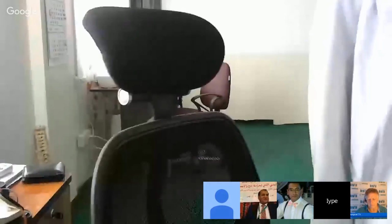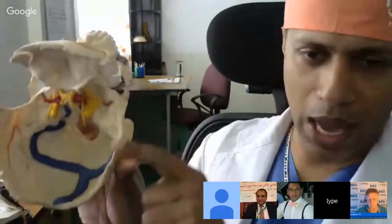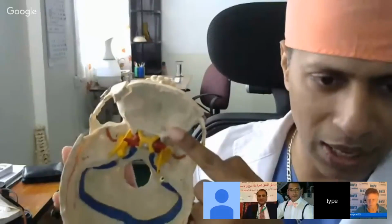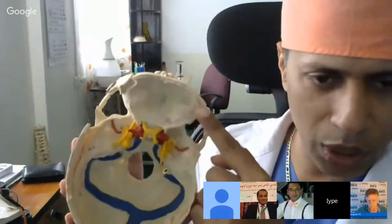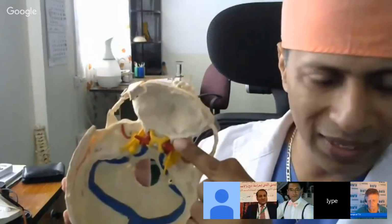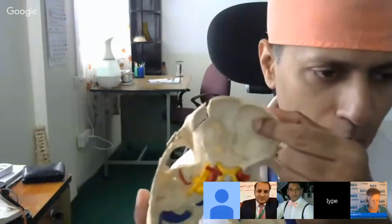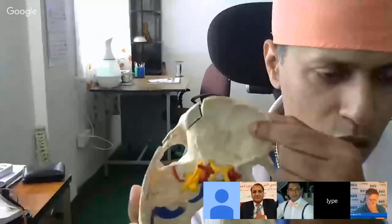So let us say we start the cisternostomy. We have this large flap. After that, you have to remove this sphenoid ridge completely after the decompressive hemicraniectomy is done. Before opening the dura, you need to remove this sphenoid ridge completely, and after that, this orbital roof also, as much as possible, you nibble off.